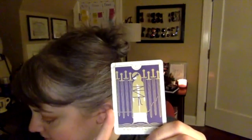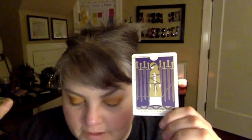Obviously, with this character looking bound and being unable to see in this circumstance where she is, there is a sense of being stuck. Hi, Dale. There's a sense of being stuck. There is a sense of, I'm stuck where I am. I can't go further. I can't find any wiggle room to get out of these bonds that I'm in right now. There's just no way for me to go any direction because my arms are at my sides. I can't really make anything happen.